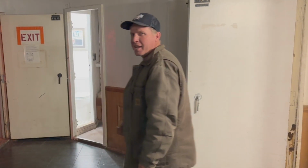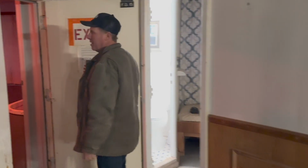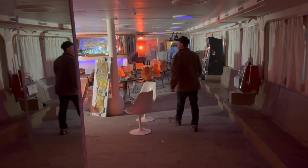So I just flipped the breaker for the main lounge, which sucks a lot of power. There's tons of LEDs in there. Let's go see if it's actually working. This is taking everything that the Delta Max has to offer, and I think we're kind of riding on the edge here. Well, this is pretty well lit.